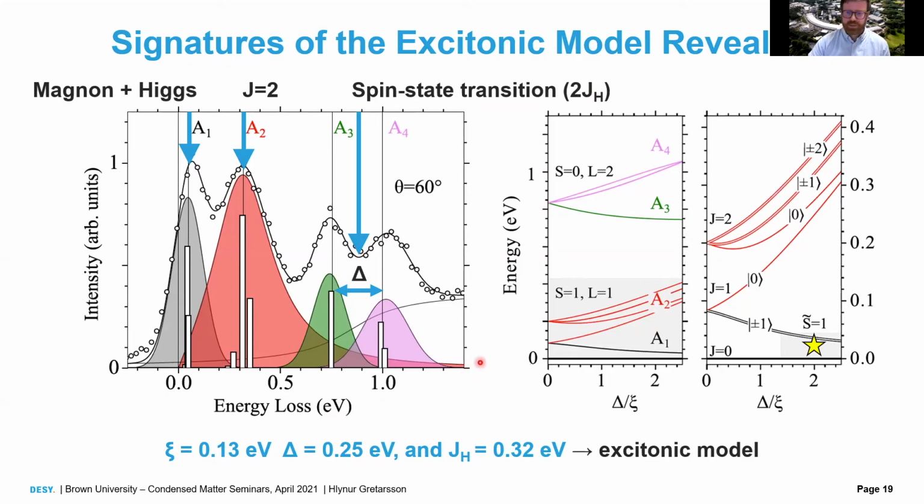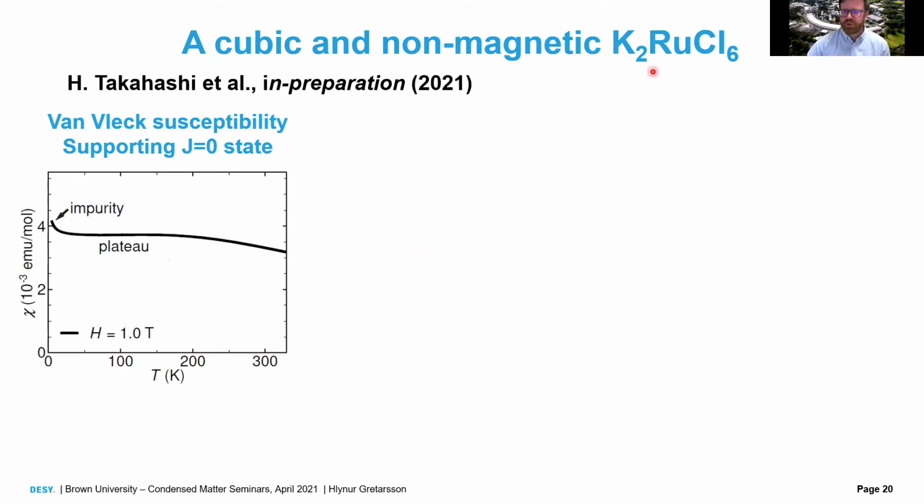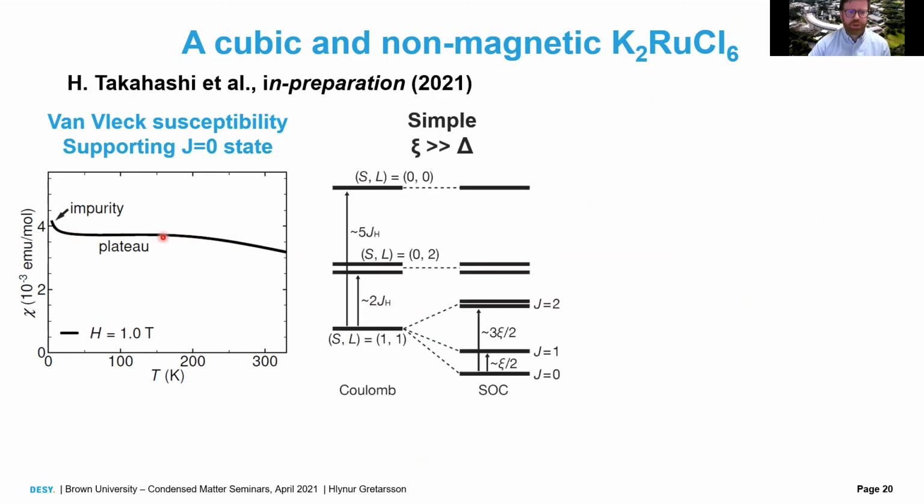Okay, so is this model any good? I'm going to show you an example of what happens when you go into a cubic state where delta is 0. We have a case here, potassium ruthenium chloride 6. This is, I believe, like the double perovskite iridates that have no magnetism, or should have none. Susceptibility is flat in this system. I think it's called Van Vleck susceptibility. The multiplets in this compound would be determined by, because delta is 0, psi being much larger. So you have the spin state transition here, S equals 0. And then S equals 1 and L equals 1 transforms into J2, J1, and J0. They don't get split further because delta is 0.